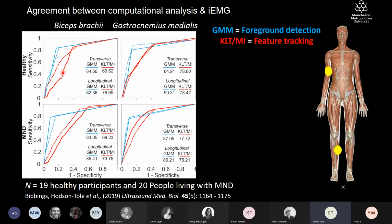So we had the probe orientated across the muscle, and the dotted line relates to where that transducer, that probe, was aligned along the length of the muscle. And you can see in all of these, again, we've got the area under the curve, this time as a percentage, shown on each of the graphs. And hopefully you can clearly see that the foreground detection approach has outperformed the mutual information based approach in both muscles and also in our healthy and MND affected individuals.